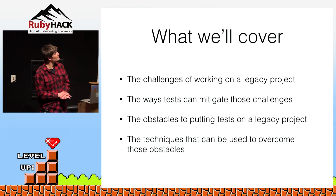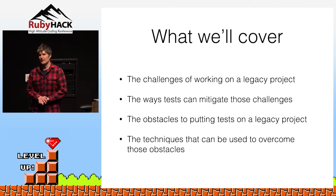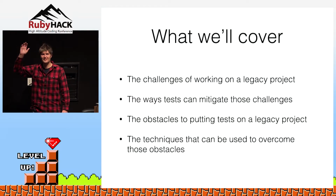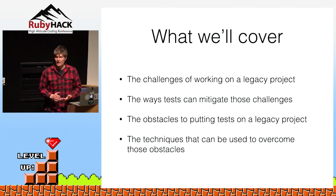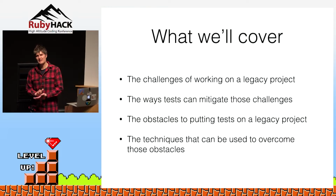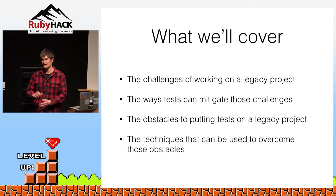Before I get into this stuff, I want to get a quick show of hands. How many people here have ever worked on a legacy project? Okay. Who hasn't? I did this at one conference, and like half the room didn't raise their hands. And I was like, you guys are lying. Who's working on a legacy project now? And who is maybe not quite as happy as they could be with their level of test coverage on the legacy project?